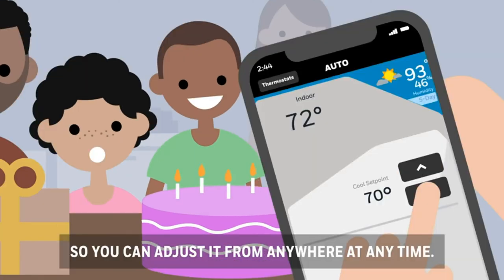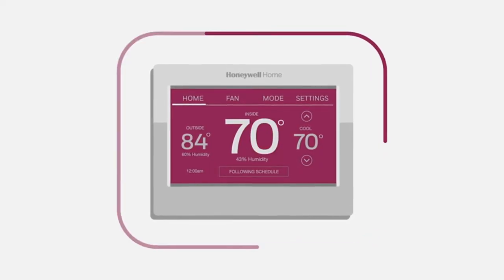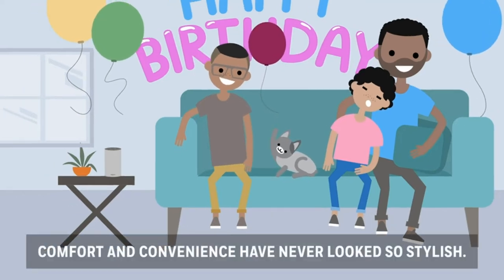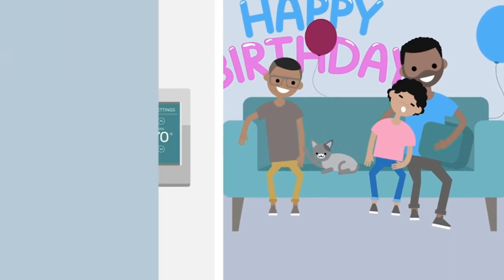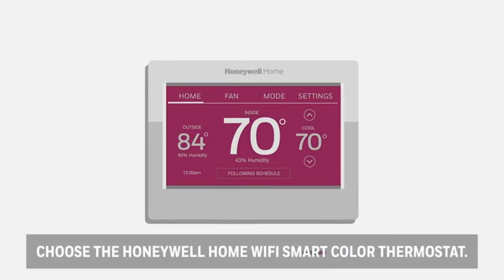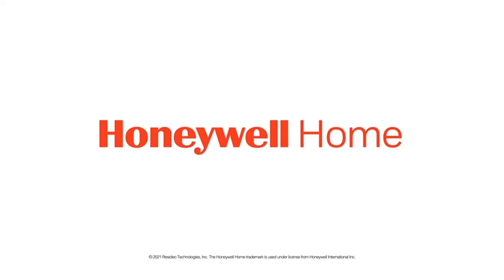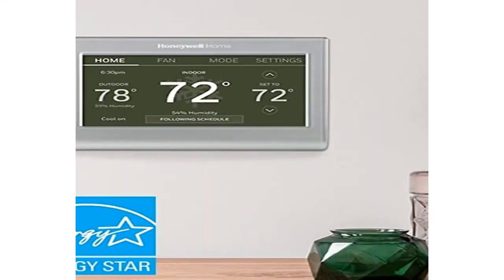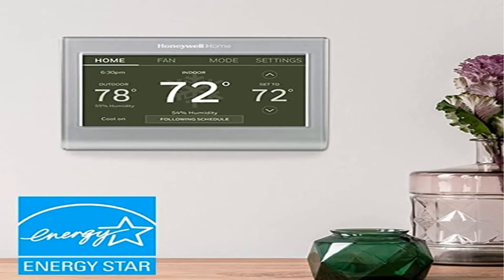Easy operation and intuitive. Bright, easy-to-read touchscreen makes for simple operation. Compatible with forced air, gas, oil, or electric, hot water and steam, and heat pumps with electric backup. Does not work with electric baseboard heat, 120-240V. See wire required.